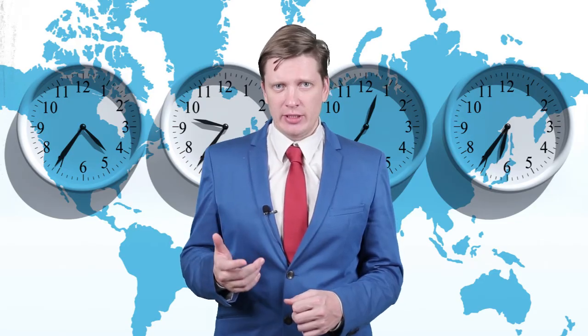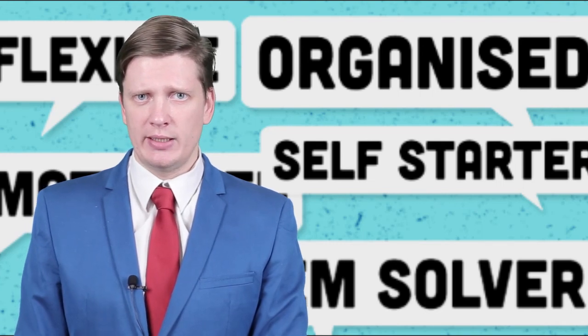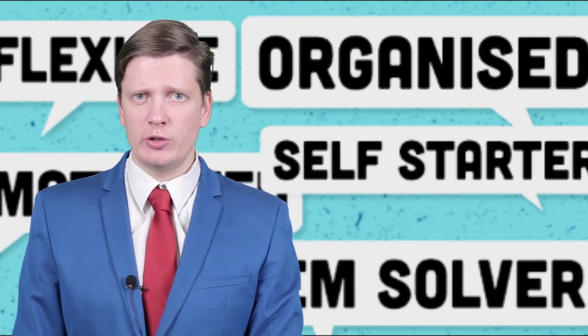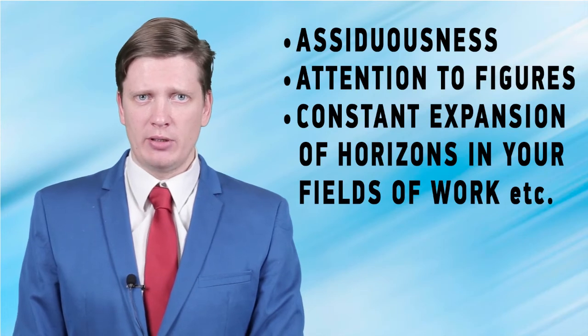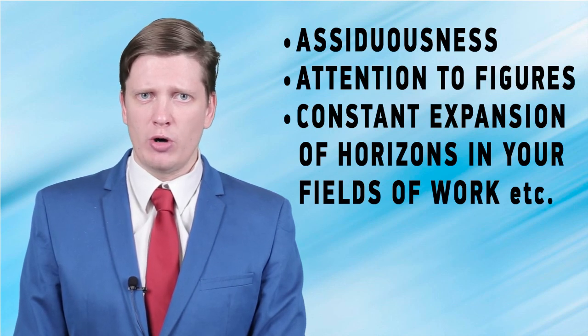Specify your time zone and internet bandwidth. Remember, specific figures always inspire confidence, as well as professional translation software you use. In the end, when you specify your personal qualities, try to choose the ones that are particularly important for translation. For example, assiduousness, attention to figures, constant expansion of horizons in your fields of work.